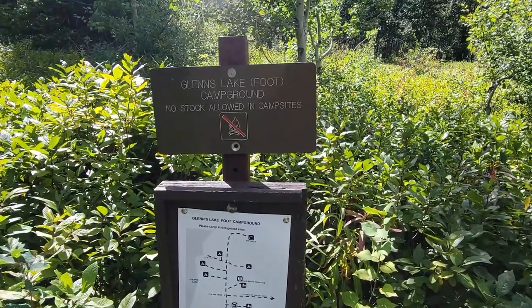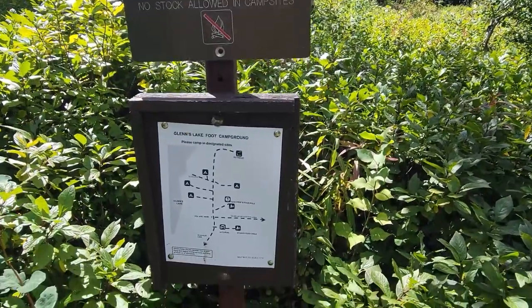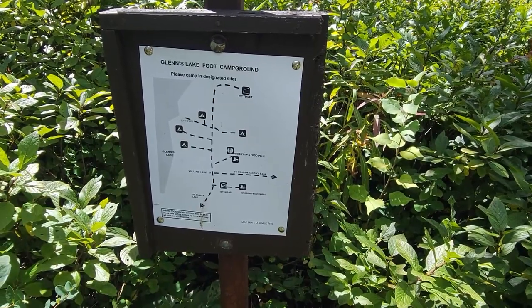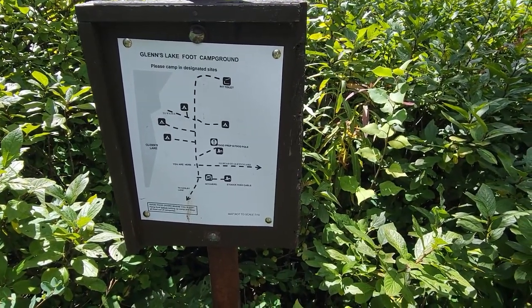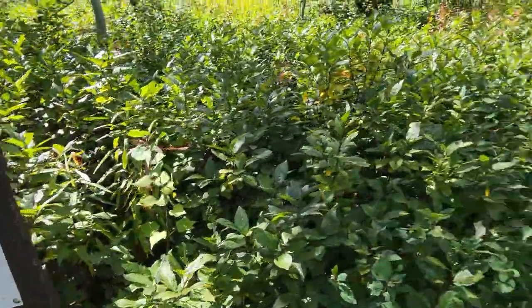We're at the Glens Lake Foot Campground. This is the first campground at Glens Lake. We're just gonna walk in here just to check out how everything looks. Looks like a few of the campsites are close to the water, but the eating area is far away from the water. Let's go check it out.